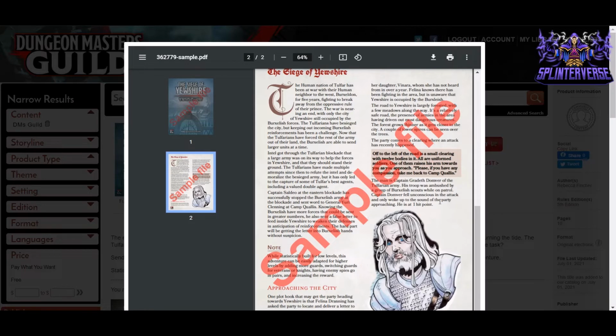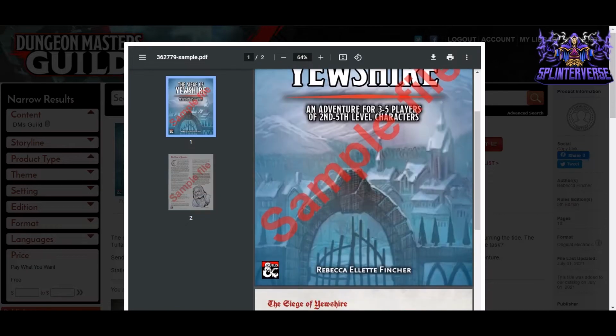So yeah, it's a kind of thematic adventure here. It could be used for Independence Day. Looks like a lot of fun. With some nice art in here to support it, and some flavor text.